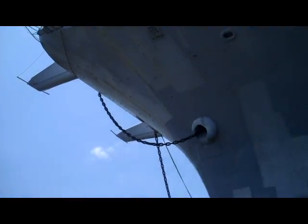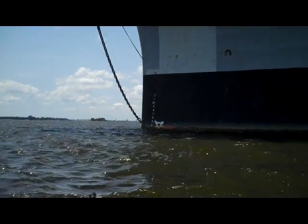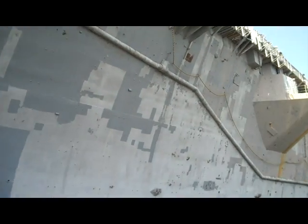Wow, these guys get big. They grow mighty big down here at the Naval Yard. That is a beautiful ship. Look at the patterns on that. It's like dazzle paint.